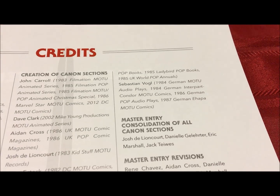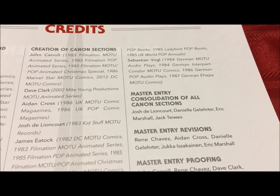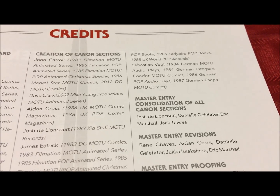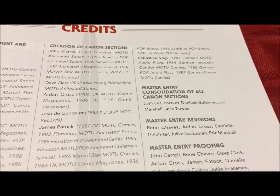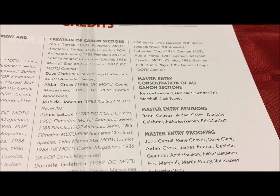There were people who did consolidation, and I will give a special shout-out to Josh DeLioncourt. Josh did thousands of consolidation entries where he would take the existing entries and just revise them. And Josh is actually blind, and he used a text reader to do all of this. I'm blown away by that.